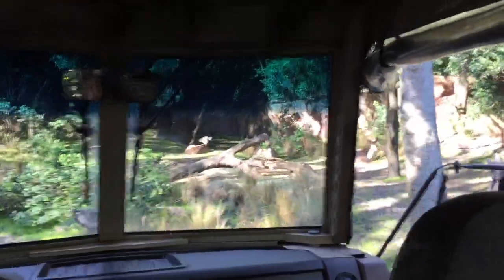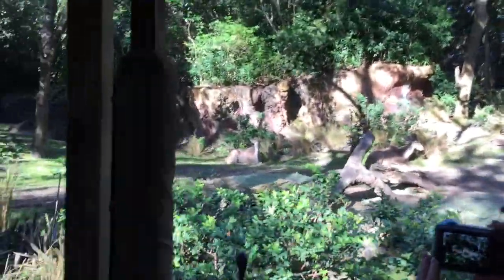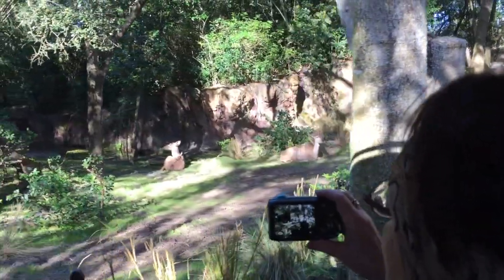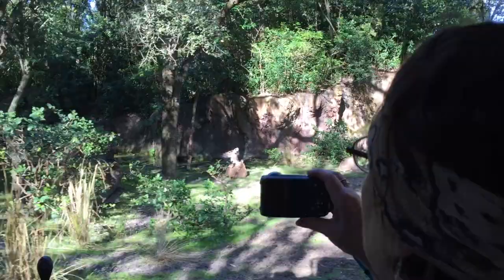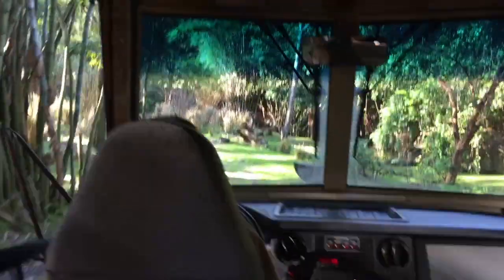Now, the bongos are known as the ghost of the forest, and this is due to the fact that they are rarely seen. And laying out to the right as well will be some greater kudu. Now, they are laying down, but the greater kudu will be one of the tallest antelope species in Africa. And those big ears will give them sensitive hearing so that they can help better detect predators.